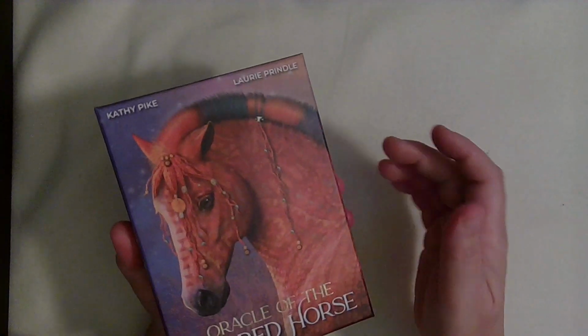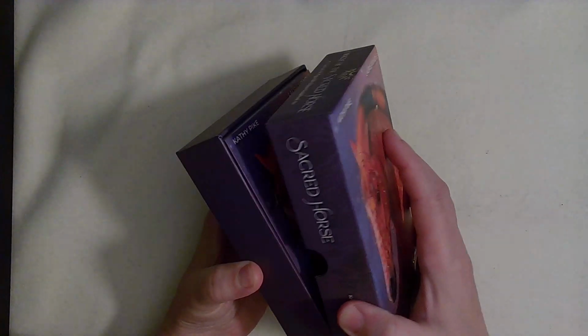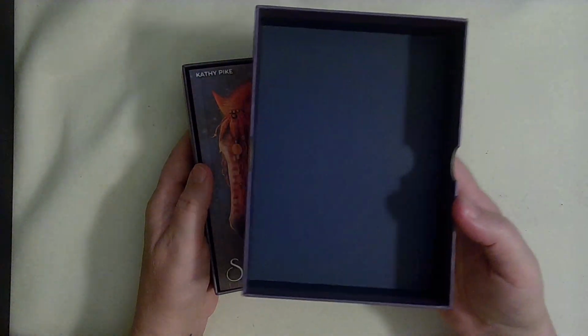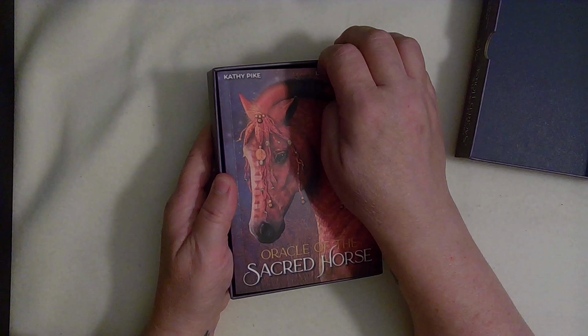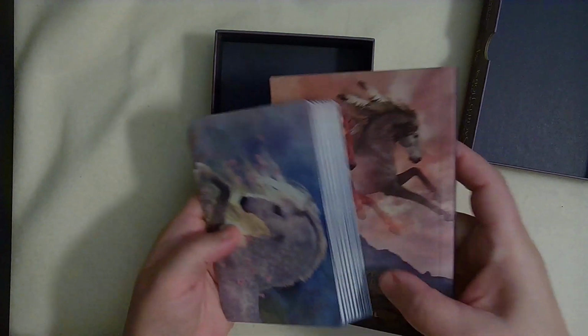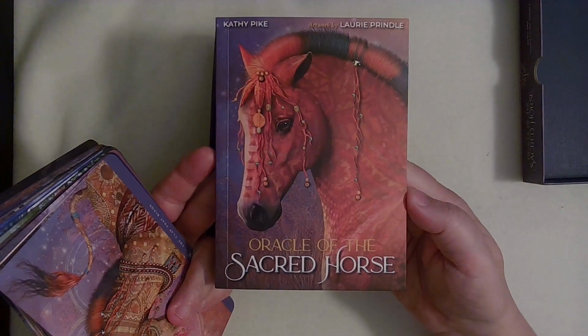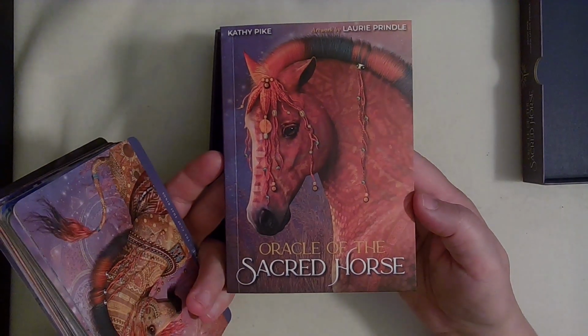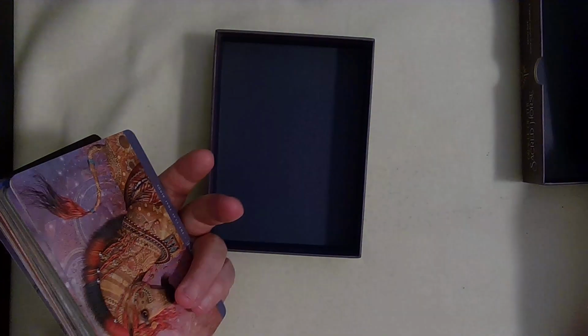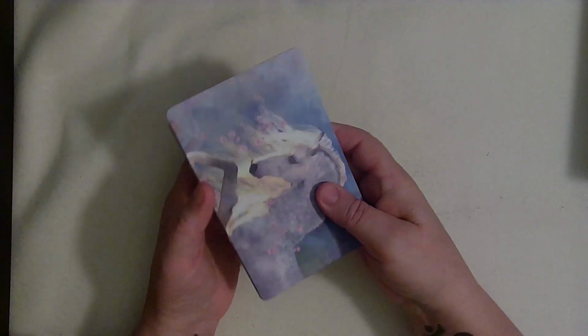And unfortunately, as you can hear, it doesn't have a card holder. So your cards are going to be kind of going around. Sadly, they're going to be banging around. And it does come with a very beautiful guidebook. Blue Angel always has beautiful guidebooks. I mean, a lot of their decks are beautiful. The artwork is beautiful. And this one is no exception. And if you love horses, you will really enjoy this deck.